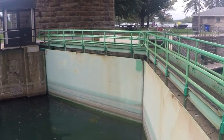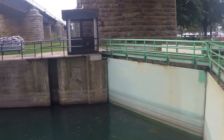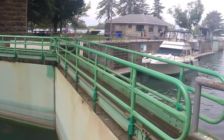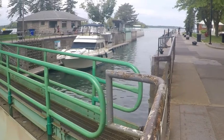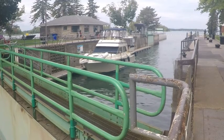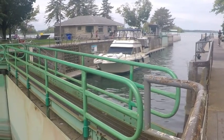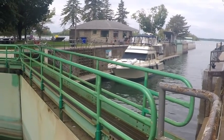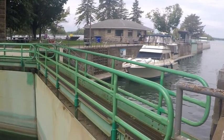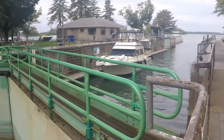This is the high side of the lock. And I think they're probably waiting to see if anybody's going to come for the low side before they pump the water out from the high side to the low side. And the sidewalk and the steps are all floating and will go up as the water goes up. I hope we get to see this boat go up.